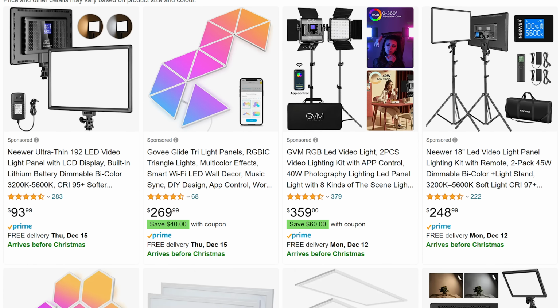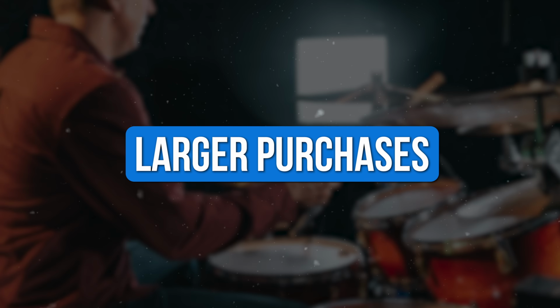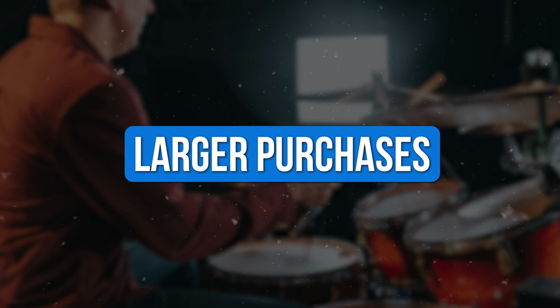And if you really want to go further than that, we have beautiful lights here. If the drummer in your life or you want to record yourself, get some great lighting to make your kit look its best. And lastly, we're going to get into some of the big stuff and a little bit more pricey.